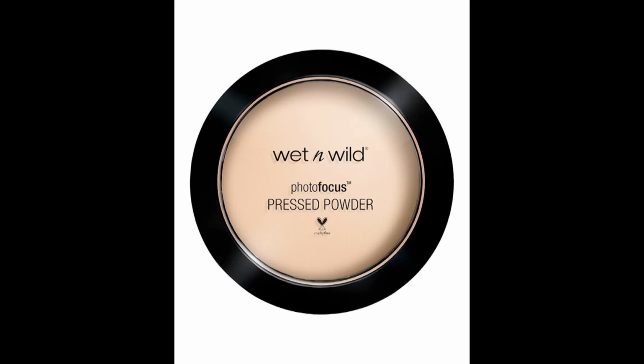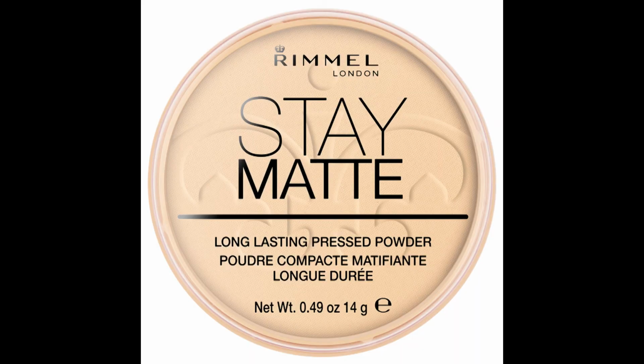For powder, the Wet n Wild one is good. Of course, it comes in different packaging now. It comes in a round compact. The Rimmel Stay Matte powder is really good if you want something really light to touch up and set everything. Throw it in your purse. Something like that's really good. It also comes in some different shades. Anyway, so this is the completed look.